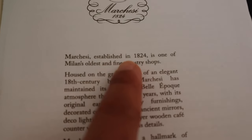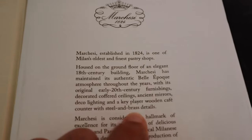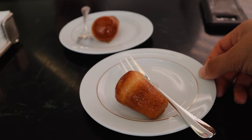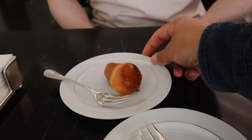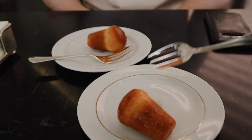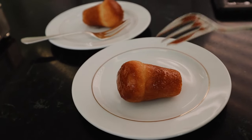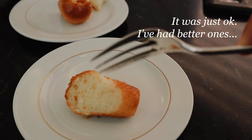So this was founded in 1824. Crazy. So we both got here the bubble rum, which is one of our favorite pastries here in Italy. I have to be honest, I expected it to be a little bigger than this, but I hope the taste compensates for the size.